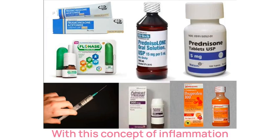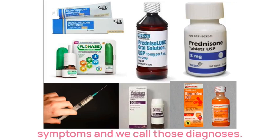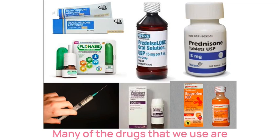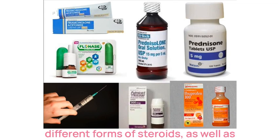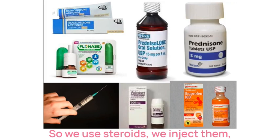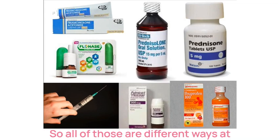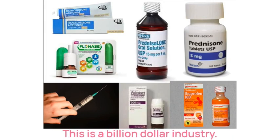Then with this concept of inflammation being symptoms, and then we group symptoms and we call those diagnoses, the pharmaceutical industry knows this very well. Many of the drugs that we use are aimed at decreasing inflammation. So if you look on here, these are many different forms of steroids as well as ibuprofen, which is an anti-inflammatory. So we use steroids, we inject them, we squirt them in our nose, we put them on our skin, we take them orally, we inhale them. So all of those are different ways at decreasing our body's inflammation. This is a billion-dollar industry.